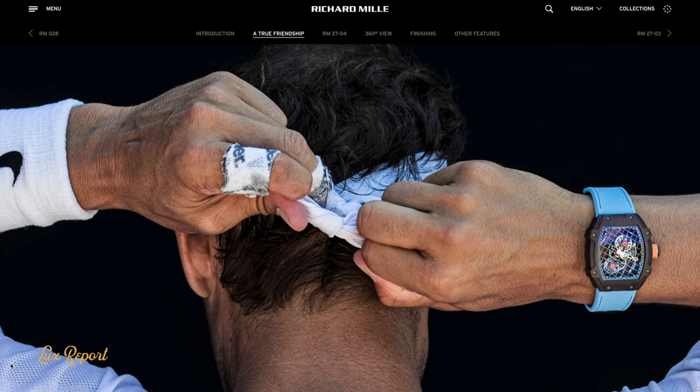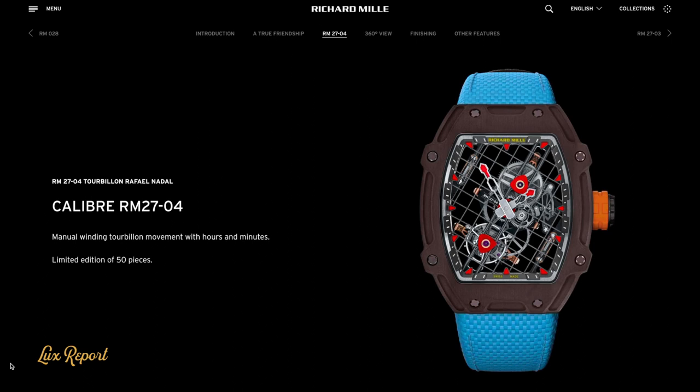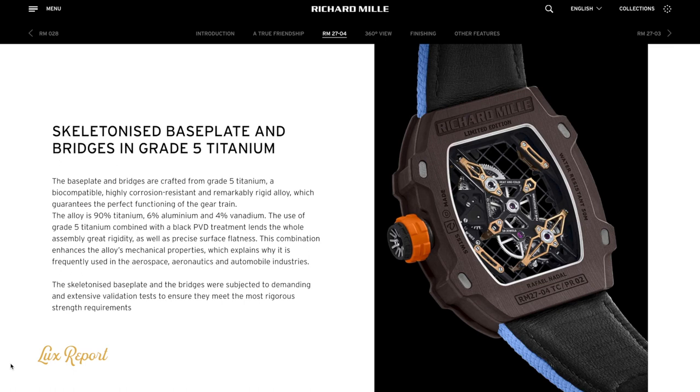Take the new RM27-04 Tourbillon Rafael Nadal, for example, a limited edition of only 50 pieces. It celebrates the 10-year partnership between the Spanish tennis champion and watchmaker Richard Mille. Colourful, funky-looking and futuristic, it's pretty much typical RM flair. But why the whopping $1,050,000 price tag? US dollars, that is.